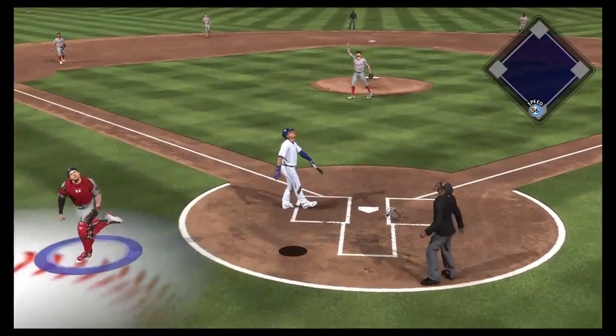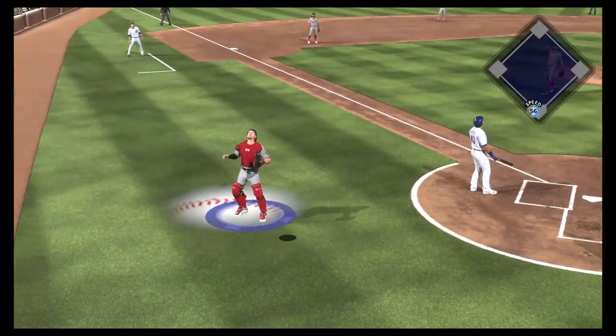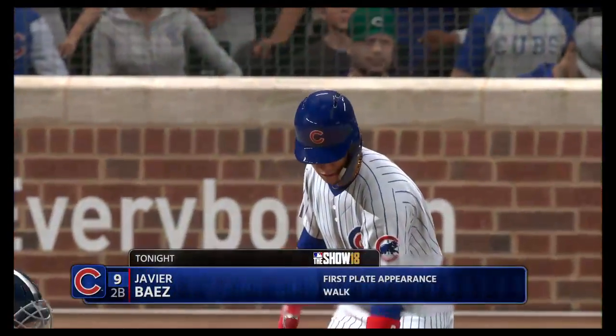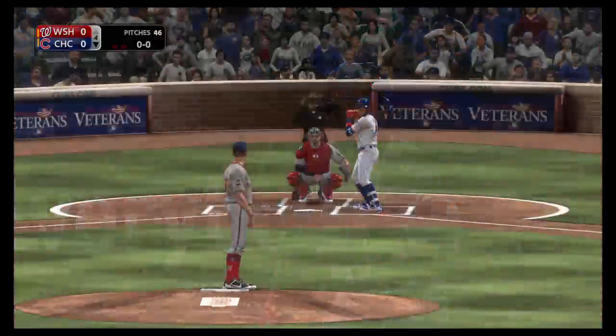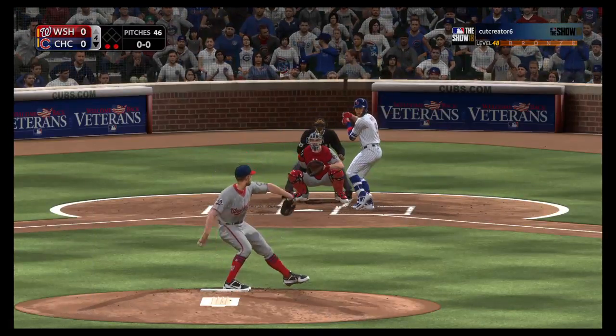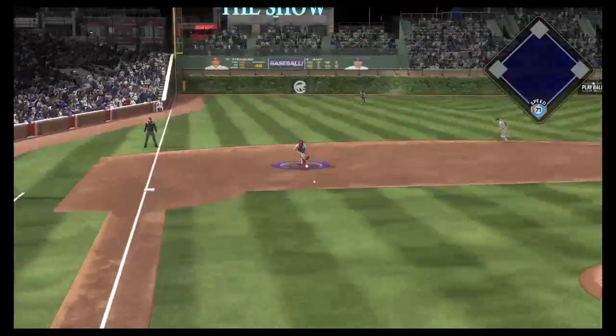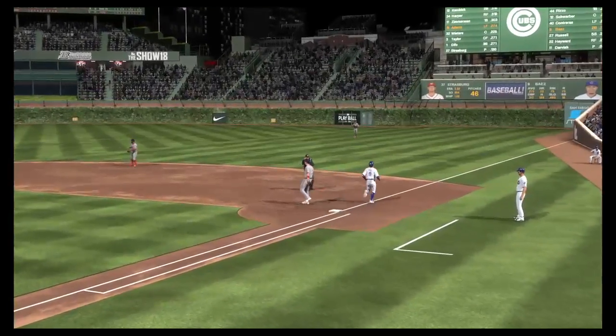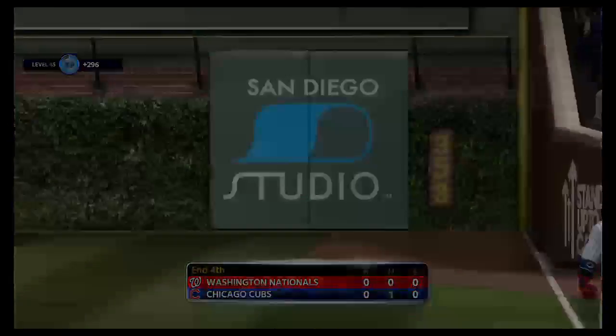Popped him up. Wieters is under it. 2 down. Here's Javier Baez. He drew a base on balls his first time up. Here's the first pitch to him. Grounded to third. Defoe fields it cleanly. Throw in time, and the side is retired.